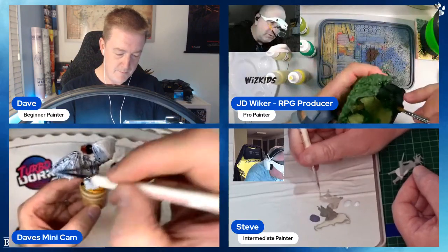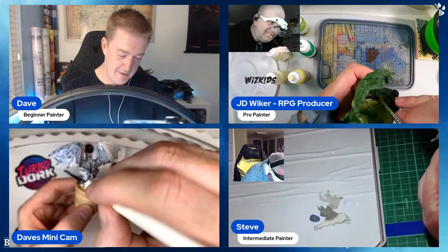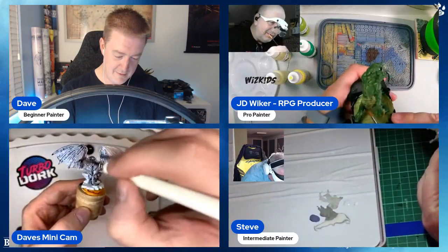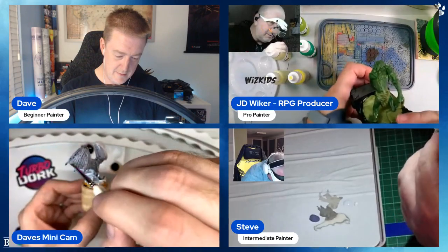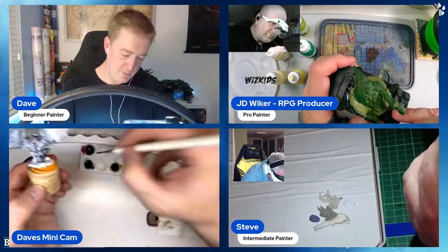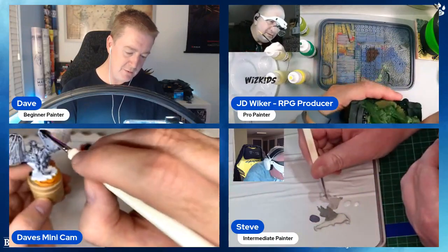I also try to insert a few cat hairs into the miniature. That's totally intentional. Give it the realistic, regenerating feel. Exactly.